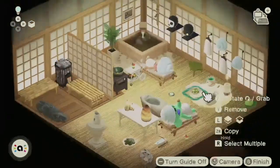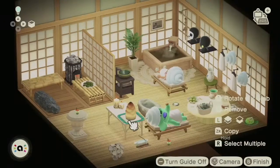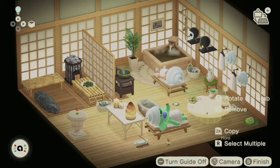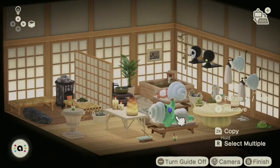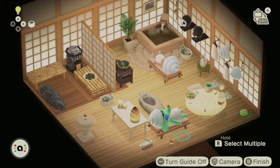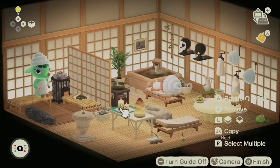I was kind of envisioning a low light situation with only a couple little lamps to illuminate the set, but because of the shoji screens, everything is just so bright. So here's me just playing with the lights and figuring out that wasn't going to work, and accepting that it was going to be a little bit brighter than I had originally anticipated.